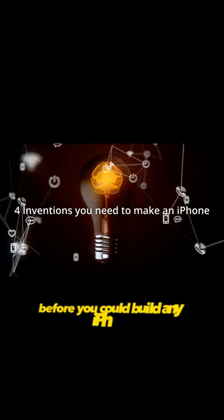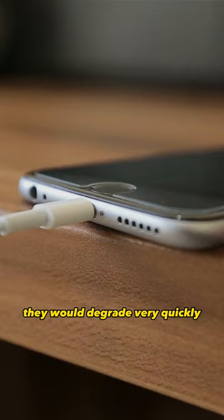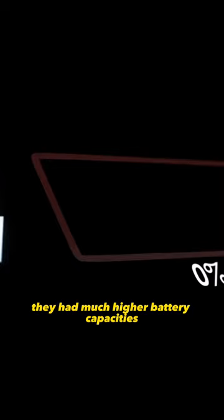The first one was lithium-ion batteries. At the time, chemical batteries were the most common types, but they had low capacities, and if you recharge them too many times, they would degrade very quickly. So lithium-ion batteries were the solution. They had much higher battery capacities, and you could also recharge them more often without them degrading as much.